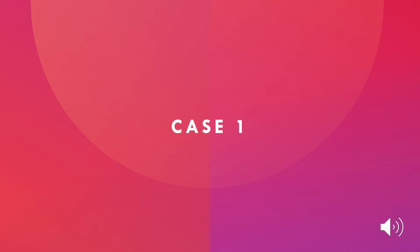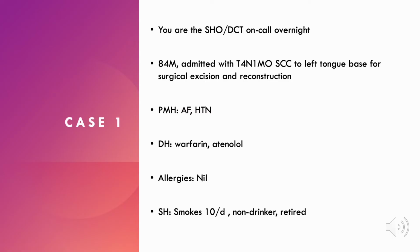In typical OMFS Survival Guide fashion, we're going to do this in case-by-case format. So this is case 1. You are the SHO covering Max Facts and you have had a patient admitted to the ward the night before his surgery, and it's an 84-year-old male admitted with a T4N1M0 SCC to the left tongue base, and that's for surgical excision and reconstruction tomorrow.